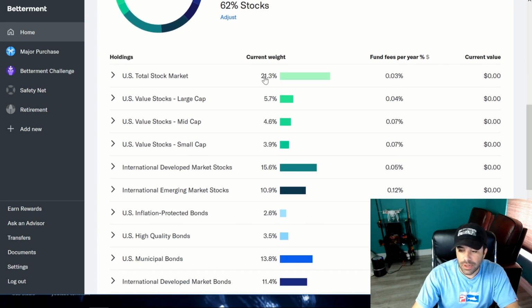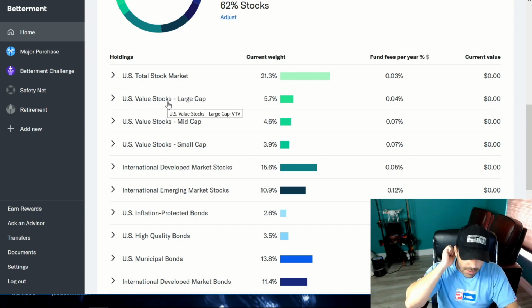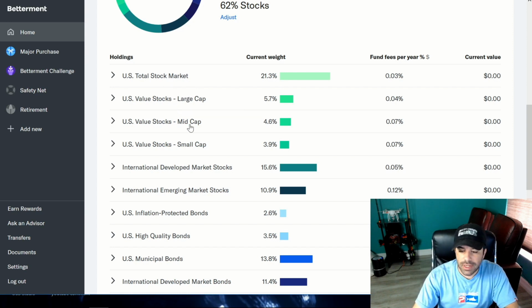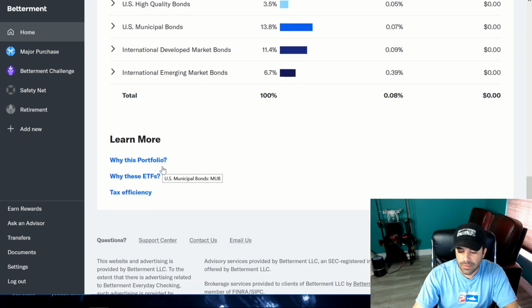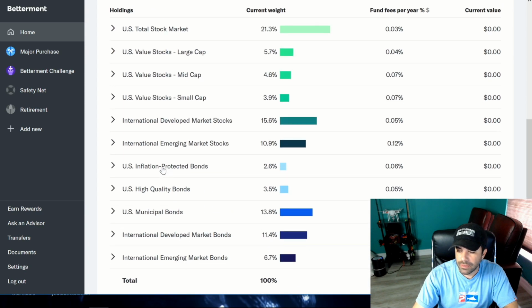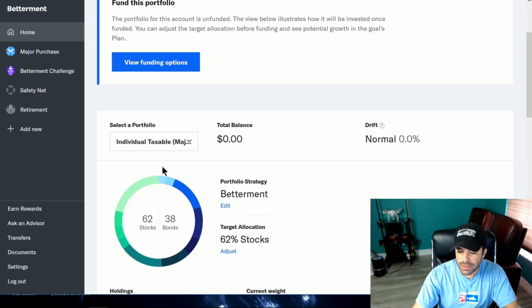U.S. stock market. 21% of the investment is in the U.S. stock market, and 5% in large caps, 4% in mid caps, 3.9% in small caps. International developed market stocks 15%, and international emerging market stocks 10%. So we got some municipal bonds here at 13%. Don't know why, because I have this.